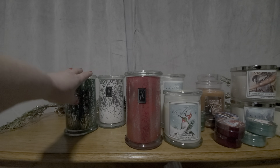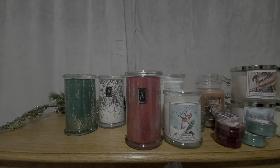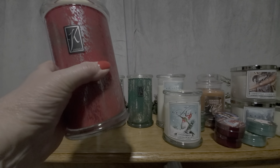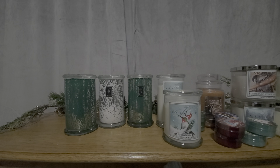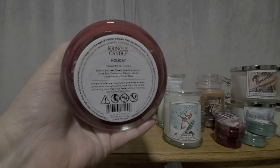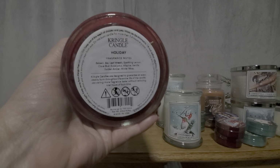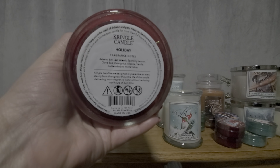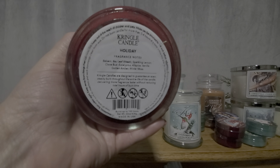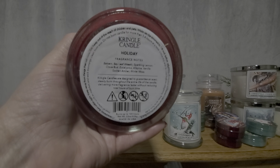The other one that I ordered, and I was in a big toss-up as to whether to order another Wishing for Christmas or something different. I decided to go for something in red, and I'm going to turn this upside down gingerly because I'm hoping the wax is cooled. The scent notes on this read balsam, bay leaf wreath, sparkling lemon, clove bud, eucalyptus, allspice, vanilla, golden amber, and winter moss.